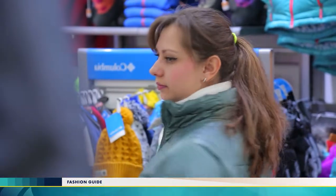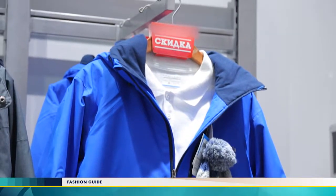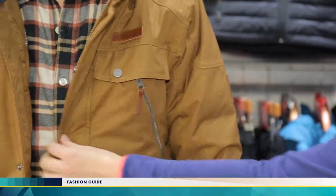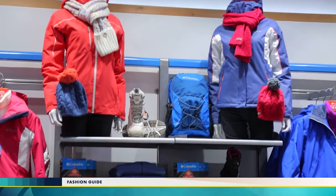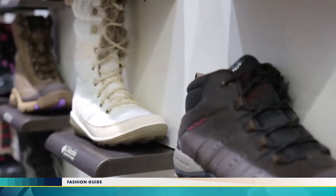It's all achievable thanks to stretch of shell and omni-heat technologies. Magic silver dots keep you warm inside and withdraw excess heat and moisture. And out-dry technology protects you from all kinds of bad weather. New models not only help keep you warm and comfy, they make it easier to stay in style.